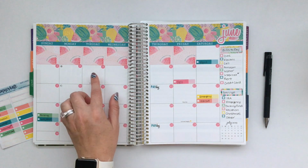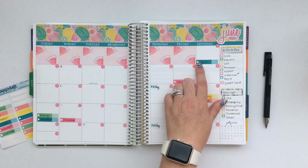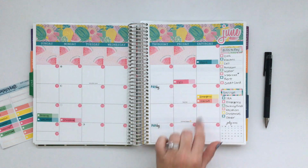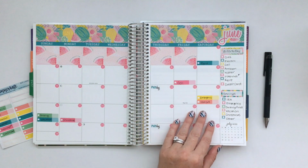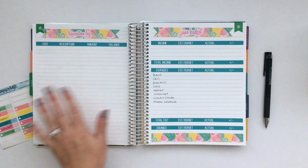If it gets to the 4th or the 5th and I notice that it hasn't been checked yet, that's when I go in and I call my bank, hey, it was supposed to pay here, what's going on? So this is my way of knowing it has not cleared yet. Then what I do is I write down the transactions of paying the bill.